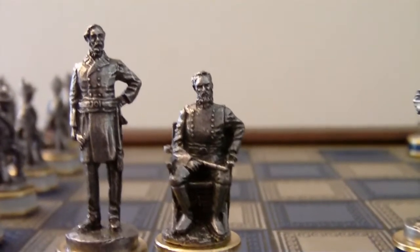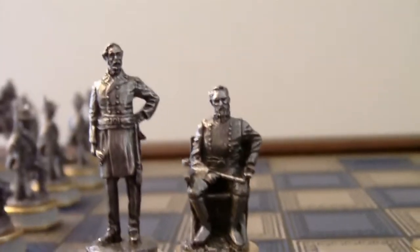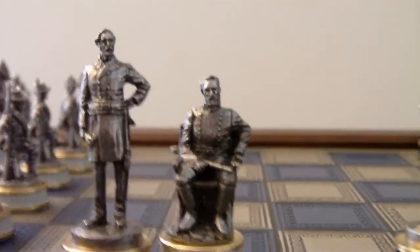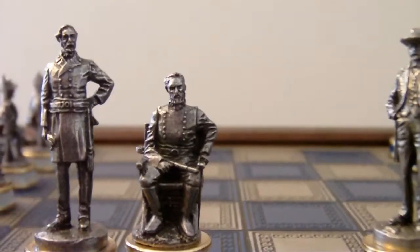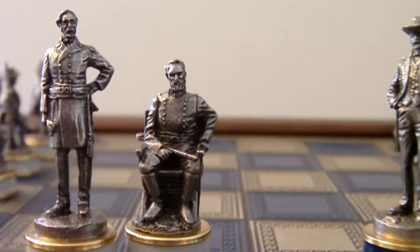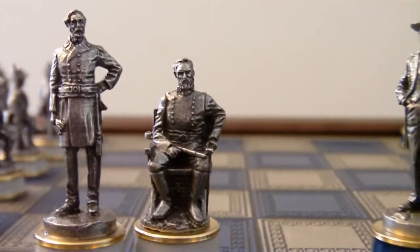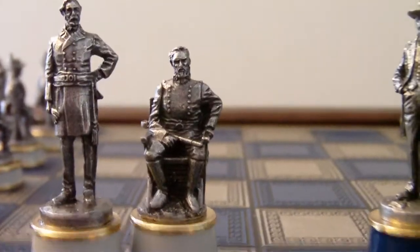When Lee lost Jackson, he said I had lost my right arm. So that's how important Jackson was to Lee itself. And the South never recovered from the loss of Stonewall Jackson. There just was never another Stonewall. There was other people that tried, but there was never another Stonewall Jackson.